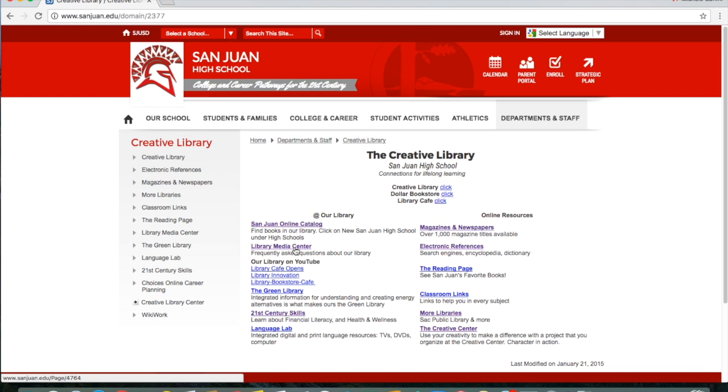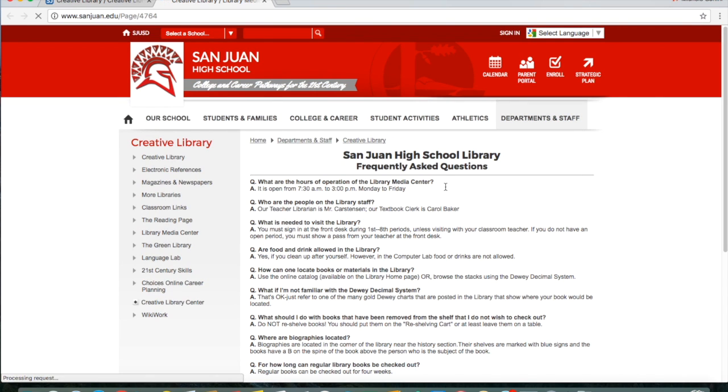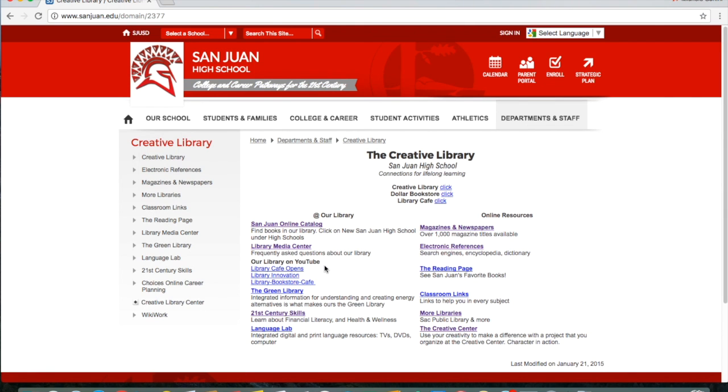There is this section on the Library Media Center that has frequently asked questions, and this would be very useful information. I'll go ahead and take you to the page. This would be great information if it was actually accurate. Again, unfortunately, this was created by our former librarian years ago, and so a lot of this no longer applies. Also, our former librarian had some very interesting ideas about a library. So he has all these things about the Green Library, the Library Bookstore Cafe, and so forth. Again, the bulk of this is really not useful.